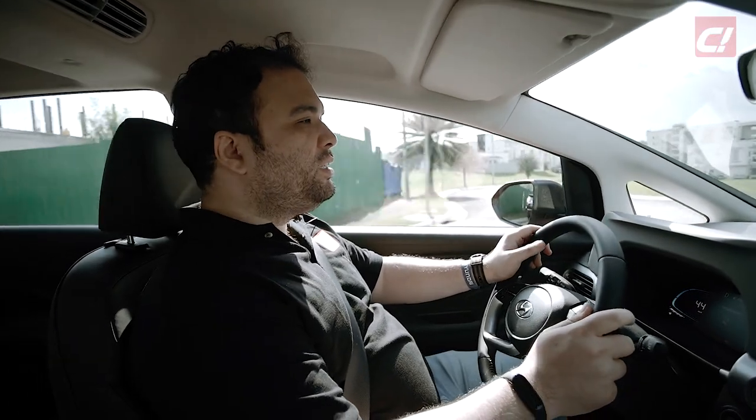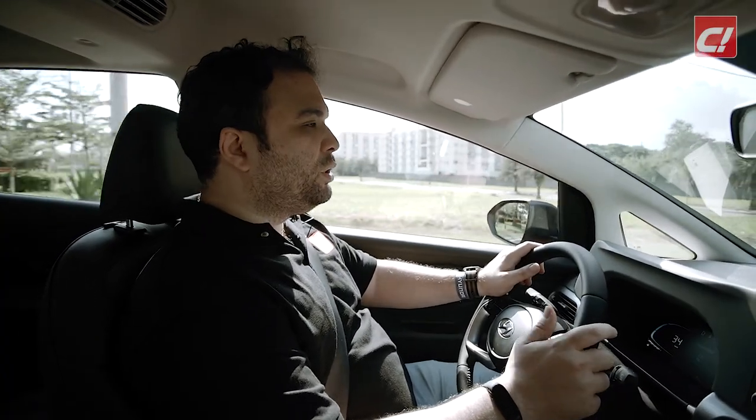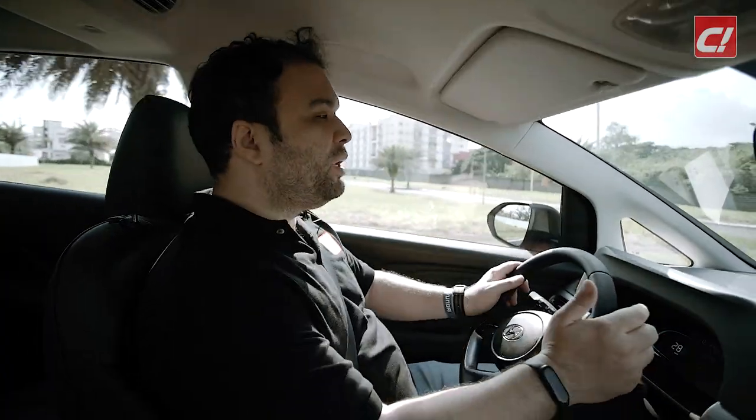The instrument cluster is easy to read. Feel just right, not too stiff and not too spongy. There are also 4 drive modes available: normal, eco, sport, and smart.